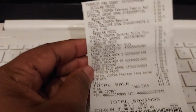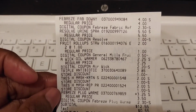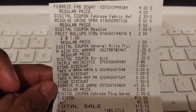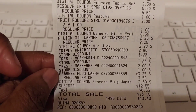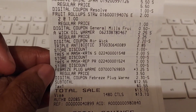Okay guys, so I am back at home. Let's go over our receipt. Everything worked out great. So there is the Febreze fabric spray for $4. The $2.30 digital came off. There's the Resolve for $5.50. The $1 digital came off of that. There's the fruit roll-ups, 2 at $1. And there's the 50-cent digital off of that.